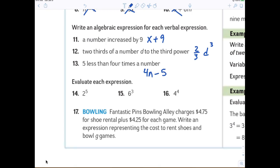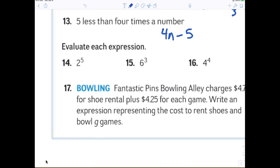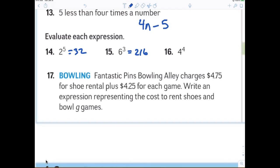It doesn't have to be n. No, it can be whatever variable you want. And everybody can tell me 2 to the 5th is what? 32, right? Everybody just count 2, 4, 8, 16, 32. 6 cubed, you ought to be able to tell me that's 216. And 4 to the 4th is 256. Everybody okay with that?